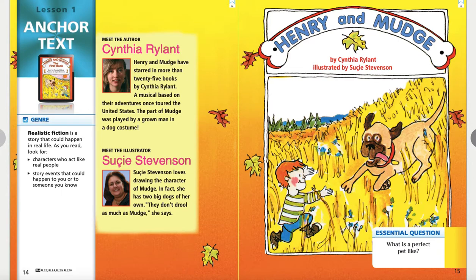Now, I always like to talk about the genre of the book. That's just a fancy way of saying type. So we're going to talk about what type of story we're reading. Up over your nose, please, Levi. It's important that we understand what kind of story we're reading because different stories mean different things for us. Do you have a question about what we're doing? No. Okay, then no hands right now. We're listening right now.